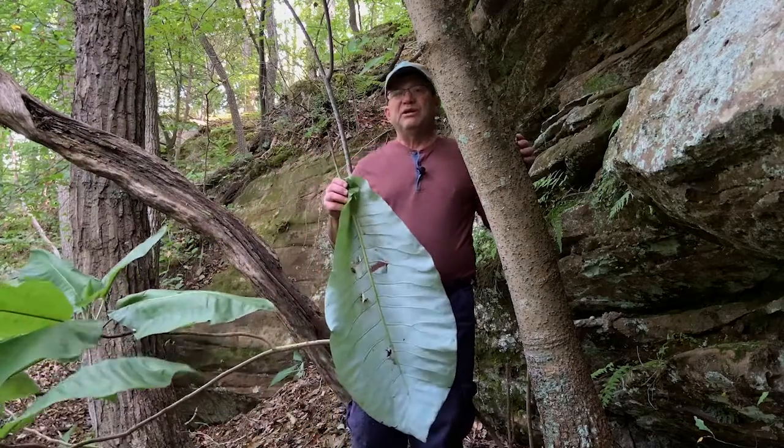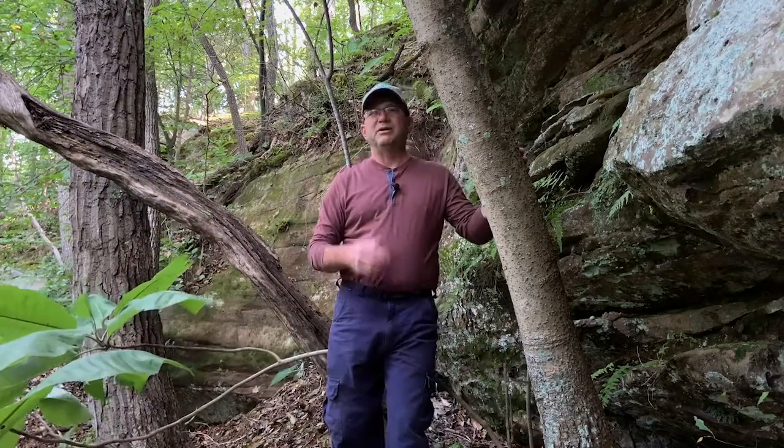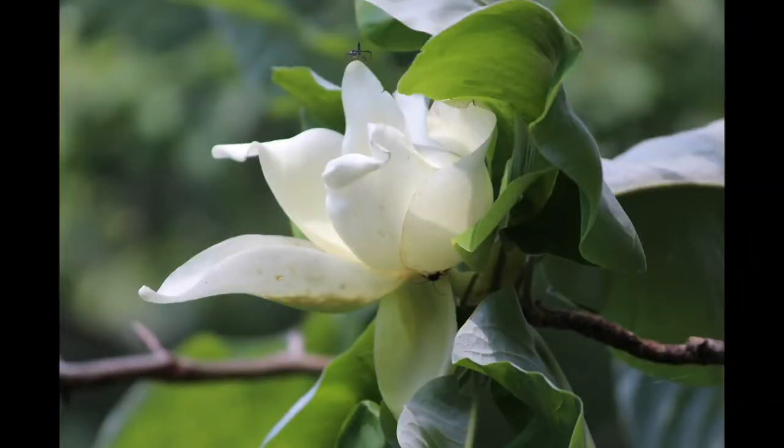What makes it really unique as well are the flowers. The flowers of big leaf magnolia come in late May to early June, and they're the largest flowers I've ever seen on a tree. They're about the size of a dinner plate. They can be about 12 inches in diameter. They're creamy white and absolutely beautiful.